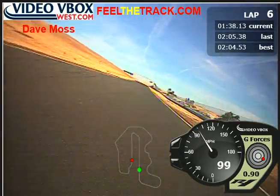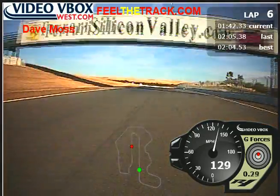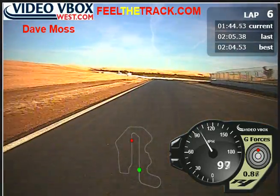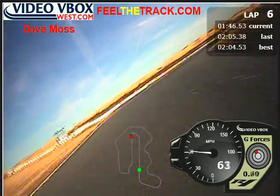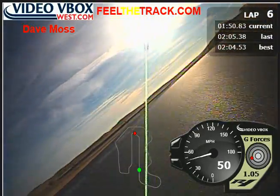That's much better transition. And I'm just trying to feel the bike so I can put it in the right place. If I can put it in the right place, I can be on the gas even harder.